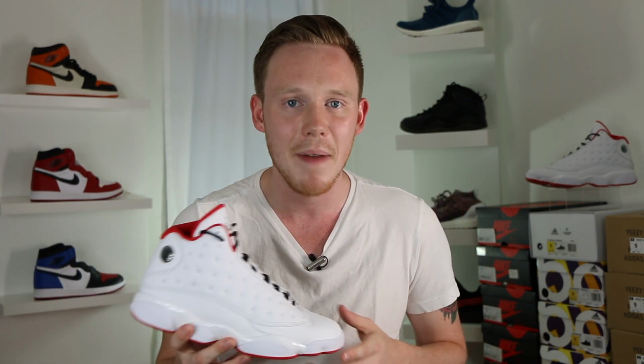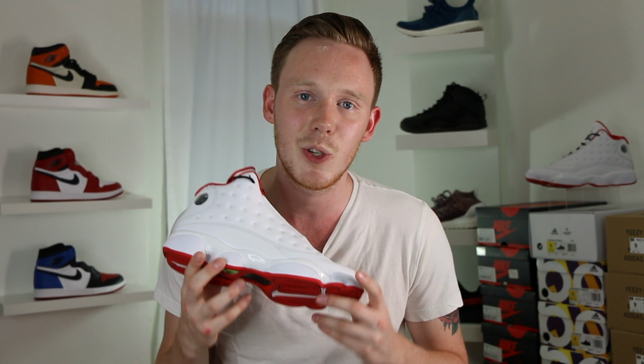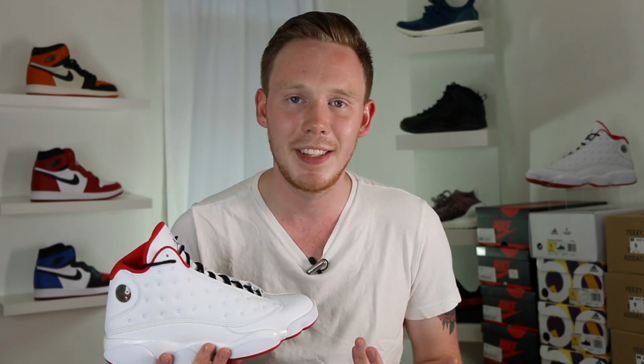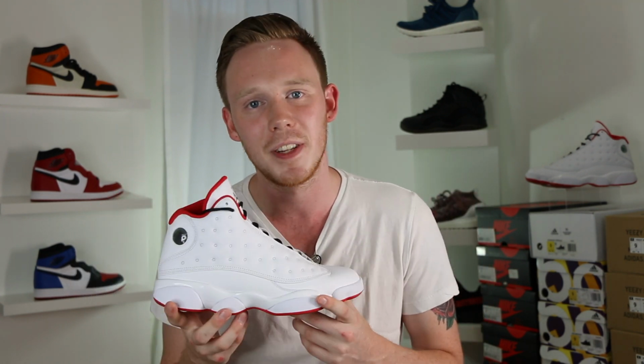So I'm sure a lot of you guys already know what this sneaker is and where it came from, but for those of you who don't, let me give you a bit of backstory. Back in 2009 at the World Basketball Festival in Chicago, Jordan Brand celebrated their 25th anniversary by releasing a whole line of one-off Jordans in this white and red colorway. But now in 2017, almost 10 years later, we've got the first shoe to release from that original pack, the Air Jordan 13 History of Flight.